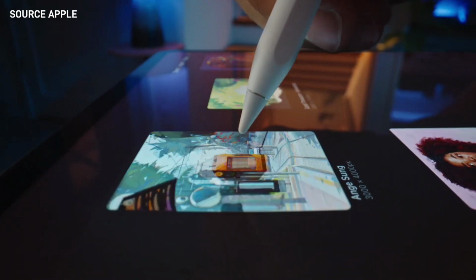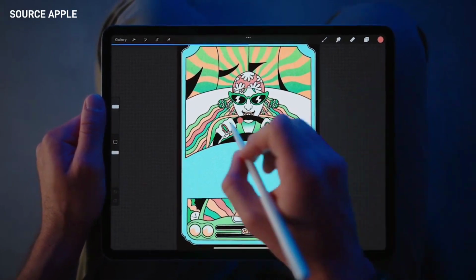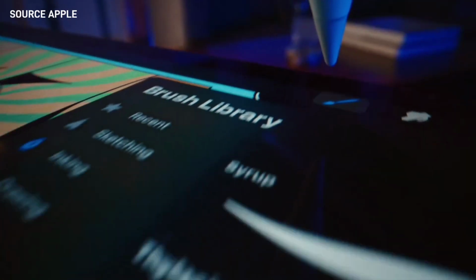I'm sure that there are some iPad users out there who require super fast wireless connection, but for most people it's just another one of those nice to have features.